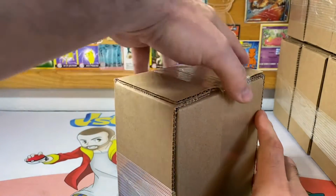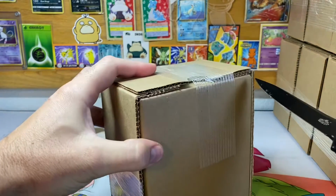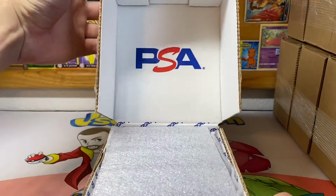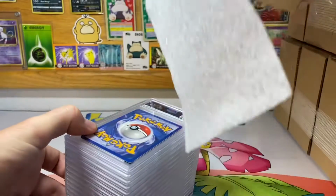You should also know that I do not check the grades of my submissions, so this is my genuine reaction to what I have here in these boxes. First one is now open, and I do kind of like these new boxes that PSA has right here. If you didn't know, PSA got new boxes, and I'm pretty stoked on them.